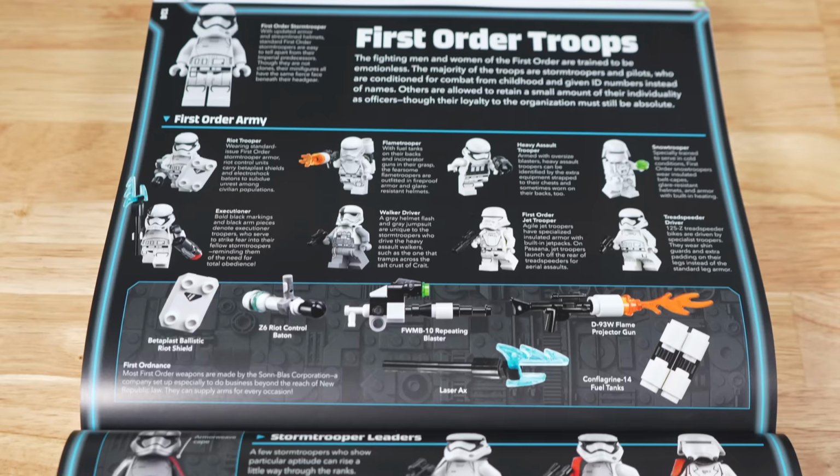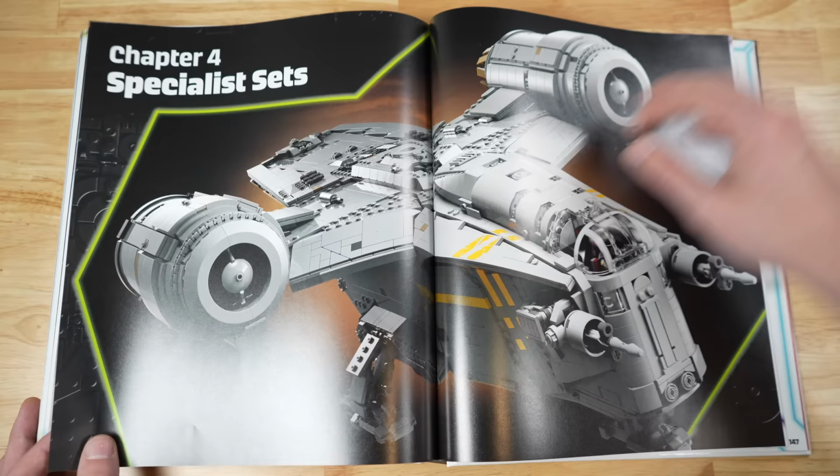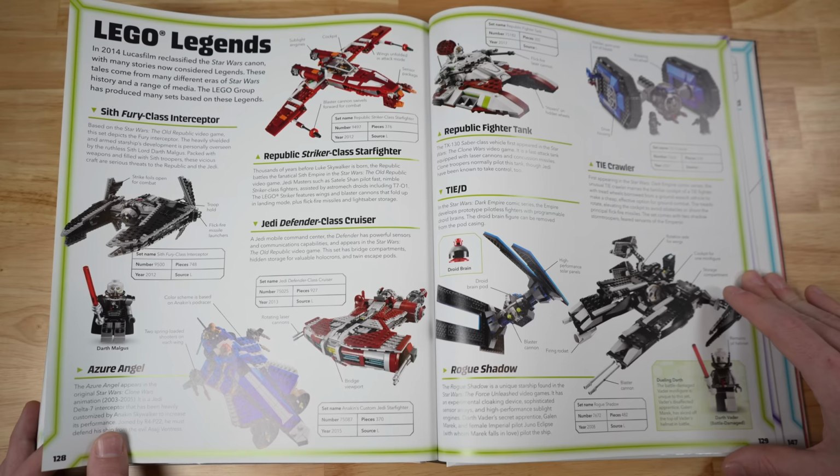Here we have a full two pages for the First Order Troopers, again done vertically so it can show off all of the troopers and describe them and different aspects about them and their accessories. That is really dope. I think that's a great job there to show all of that off. And specialist sets. All right, maybe our answer to the Slave One question with the UCS Slave One. Lego Legends. In 2014, Lucasfilm reclassified the Star Wars canon. I like that they say Lucasfilm and not Disney, because it's definitely Disney's doing, right?